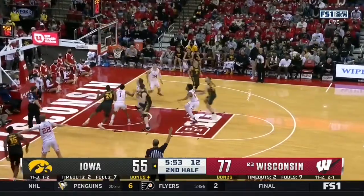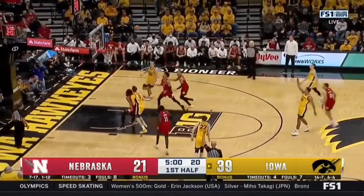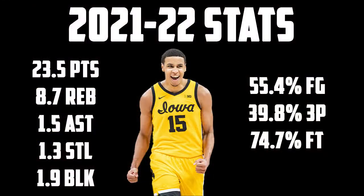Keegan Murray, the sophomore out of Iowa. He's a 21-year-old 6'8" power forward with a 6'11" wingspan. On the season for Iowa, he averaged 23.5 points per game, one of the best scorers in the nation, 8.7 rebounds, and 1.5 assists, but also 1.3 steals and 1.9 blocks on the defensive end, all while shooting 55% from the field, a blistering hot 40% from deep, and a very solid 75% from the stripe.